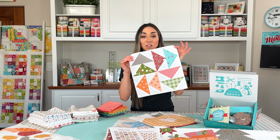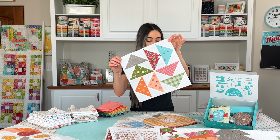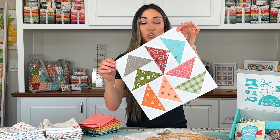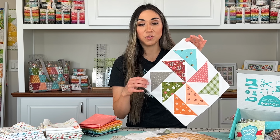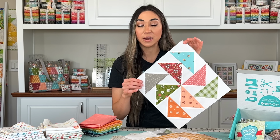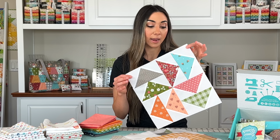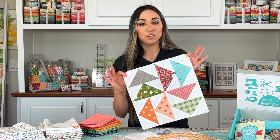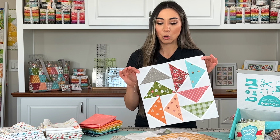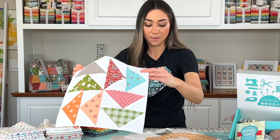Now, it is a lot of flying geese. This is one of the flying geese blocks that I have completed. And it's great because you're using a full fat quarter bundle and you get usage out of all of the different prints and fabrics from the collection, which is really nice. You also know, I've probably talked about before, I like to do alternating blocks. So flying geese is really fun for this one, I think.